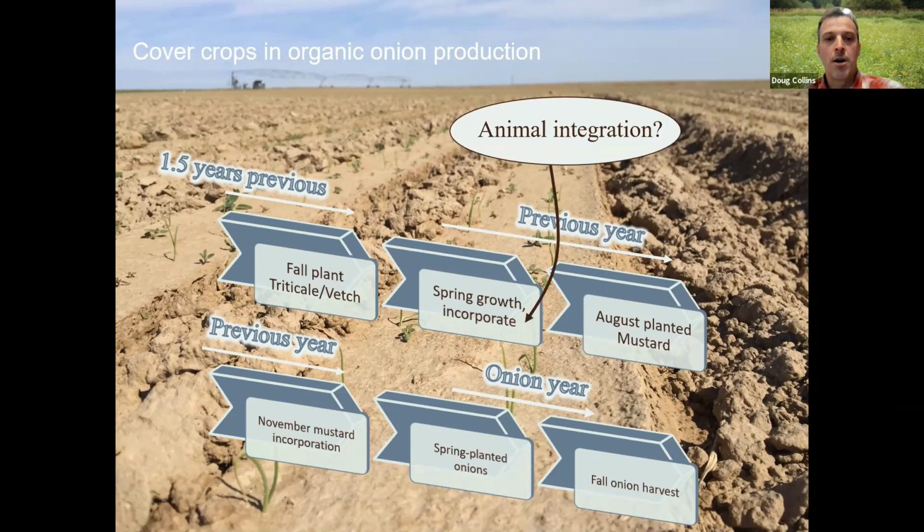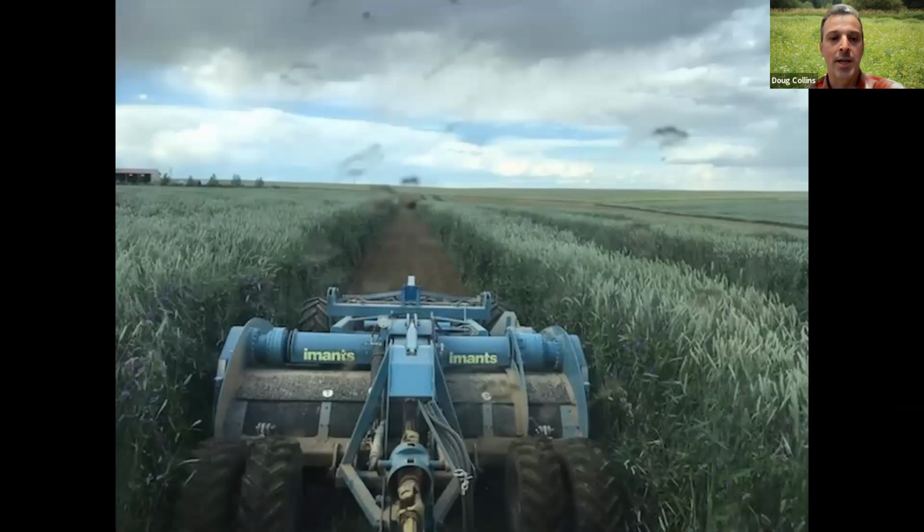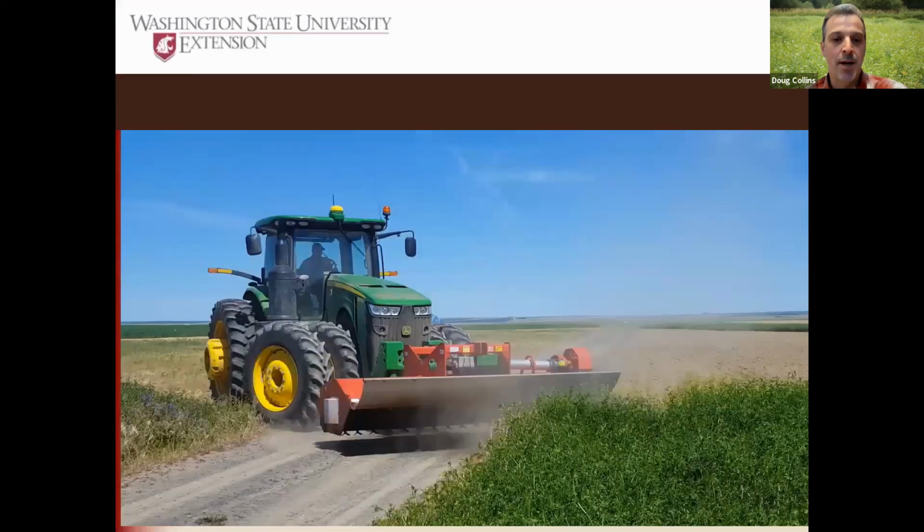So in terms of looking at improving this system, one thing that Brad has been looking at or questioning is the ability to integrate animals at this step. We didn't research this, but I just want to give a sense of what he's doing now and where animals might come in. So this is that triticale vetch, which can be as tall as 6 feet or more.